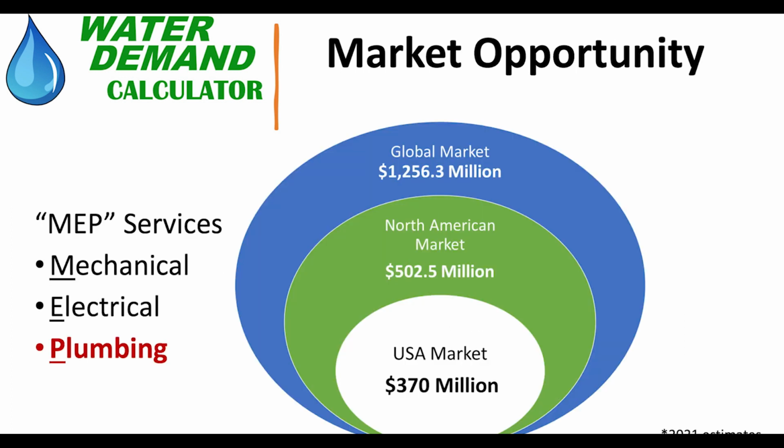Now, what about market opportunities? It turns out we're looking at something called MEP, that's the mechanical, electrical, and plumbing sector of the building industry. On a global basis, there's about $1.4 billion of activity in that sector. In the US alone, there's about $370 million of activity in that particular sector.